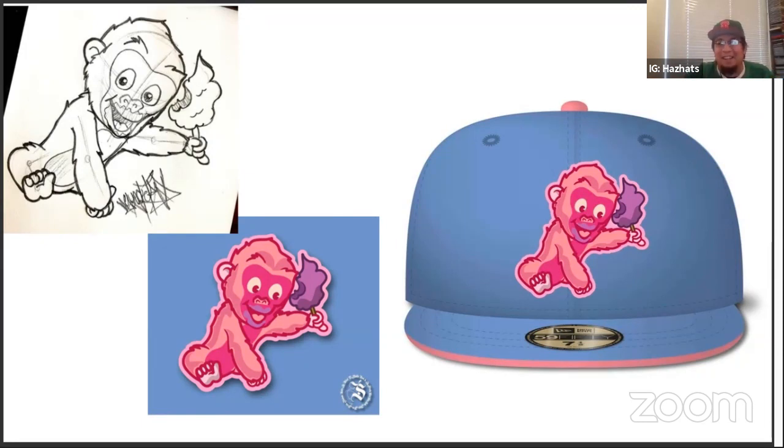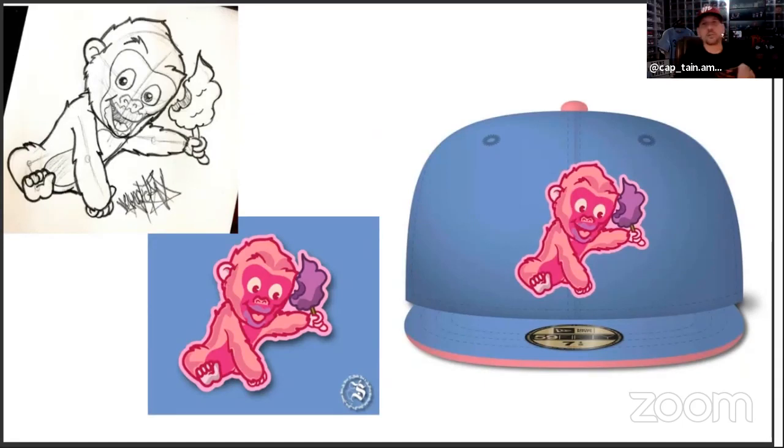So this design came out at 4 or 5 o'clock this morning. It's the most recent design I've done. Yeah, I thought so. This is what happens when you have a lot of tequila and cerveza, right?